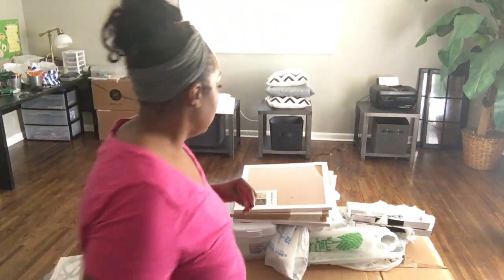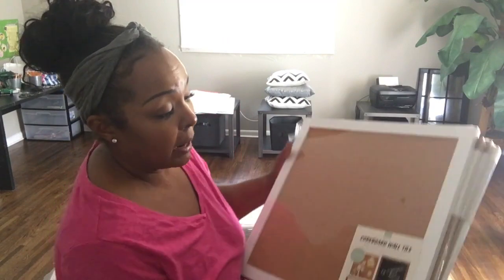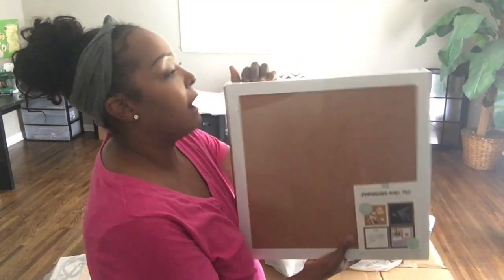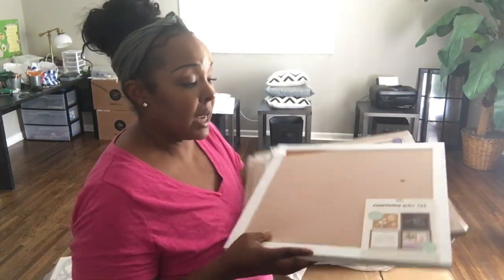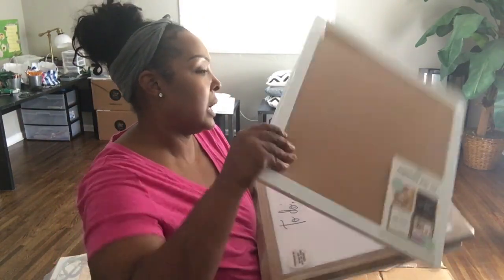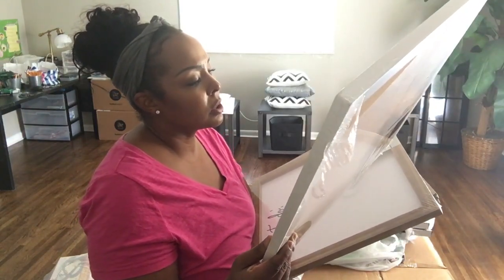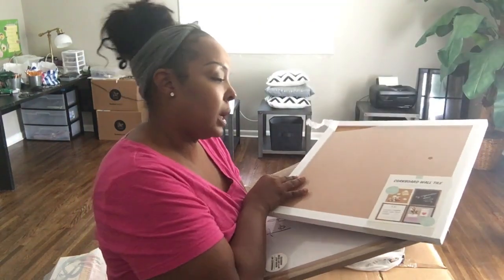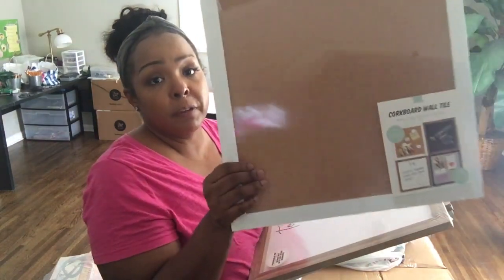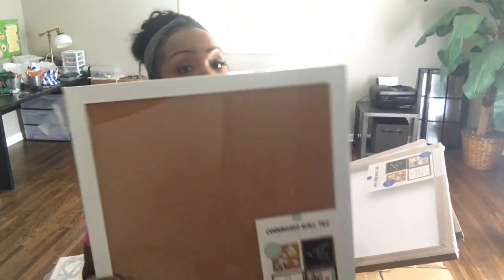So we have that. And then this was the score right here, y'all. I feel like this is why I went to the dollar spot. So I have 4 of these. 1, 2, 3, 4. This is a cork board. As you can see, it's nice and big. I'm thinking this is like 18 by 18? Let me make sure. It doesn't really say. Yeah, it's actually almost 16 by 16. So it's 15.8 by 15.8.